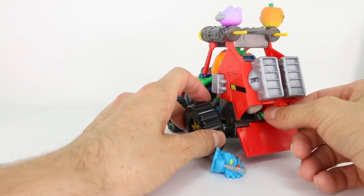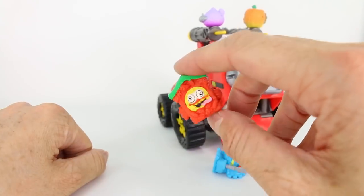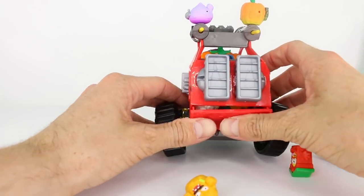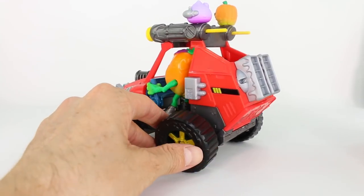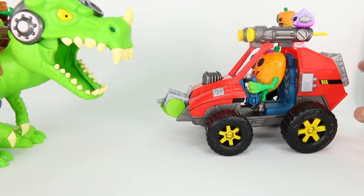There we go. Oh, look, it's Puku Clock. Hello, Puku Clock. One of my favorites. But if you don't want the other ones to escape, you can actually close this up and stick that in there. And there we go. We close that up and we are good to go. But oh no, look, here comes Trashosaur.